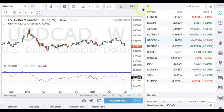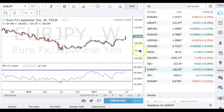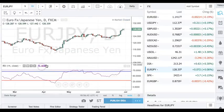So let's take a look at the charts here, and we'll take a look at Euro Yen first. As I said, this is just too powerful a technical breakout to ignore. Yes, there is resistance here at this 128 point, but the bigger resistance is certainly the 132, and it feels like this thing just wants to go right through the 128, 132 corridor. This is a weekly chart. We can take a look at the daily chart. You can see in the daily chart, it also looks very powerful.